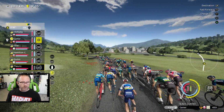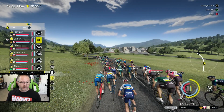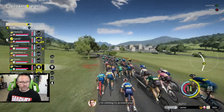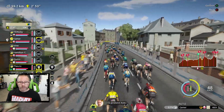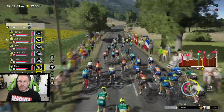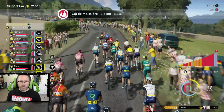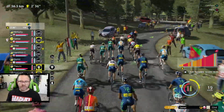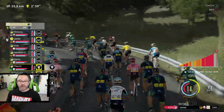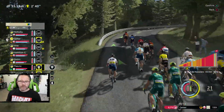This is also going to put us into a strange position of it's absolutely time to focus on the race. Vine is still in the top 10, so we're going to protect him as well. Okay, I'm coming to protect you. And we climb. First of 2 Cat 1s. 8.6 kilometers, 8.2% gradient. Not easy, but definitely not mega.